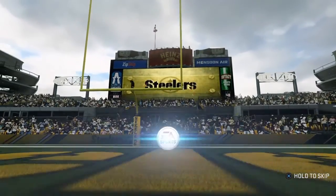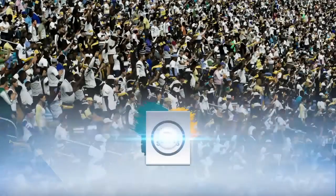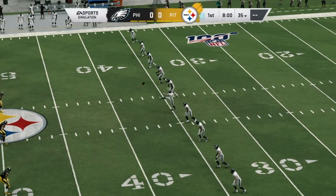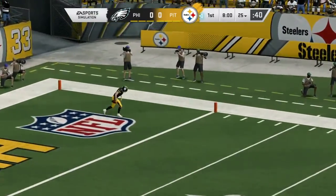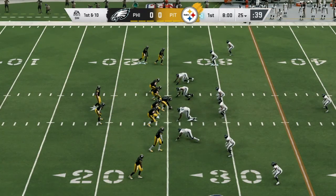The confluence of the Ohio, Allegheny, and Monongahela rivers at Heinz Field in Pittsburgh, PA. They love the black and gold here in the Steel City, and a few moments ago, their Steelers emerged from the Heinz Field tunnel. They're set, we're set, as the Steelers are ready to do battle with Carson Wentz and the Philadelphia Eagles.